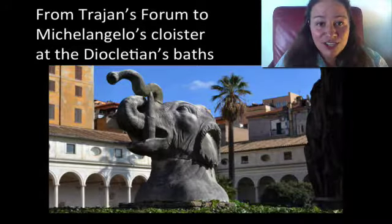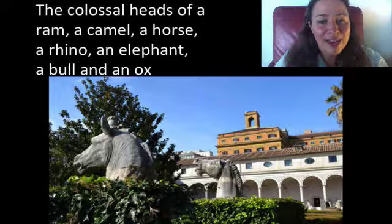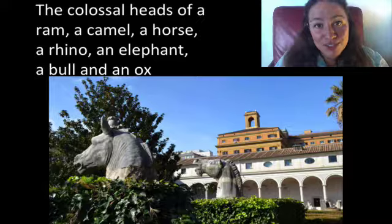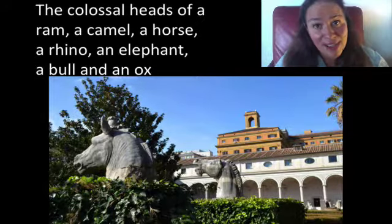These are from Trajan's Forum. They are now in Michelangelo's cloister. There are some really monstrously huge, colossal statues of animals. There is a ram, a camel, a horse, a rhino, an elephant, a bull, and an ox that used to adorn the Trajan's Forum and now adorn Michelangelo's cloister at the Diocletian's baths. You are right in front of Stazione Termini, so if you're waiting at the station, you haven't got anything better to do, come and have a look.